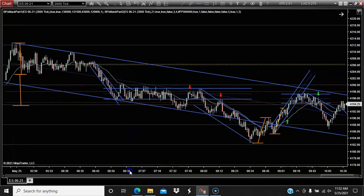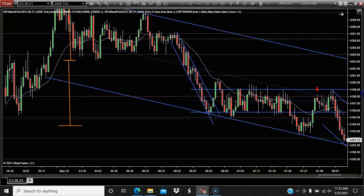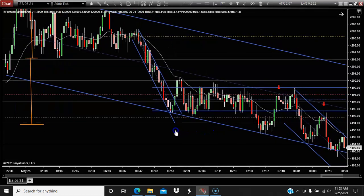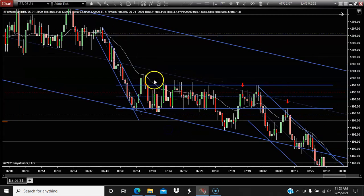We had that overnight stuff, the range, and then we had this move down. Nothing to enter on there, unfortunately. And then prices were just ranging. You might go short in some of this.